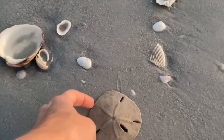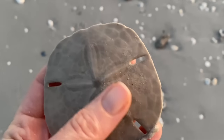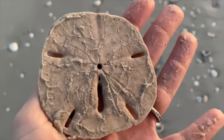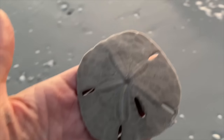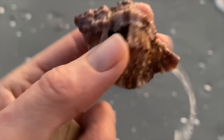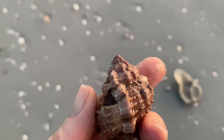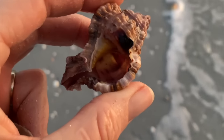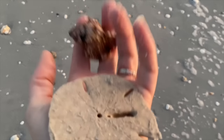And this is an urchin. We call them sand dollars. And this fella here is a keyhole urchin. I'm gonna try to wash it off, but oh wait, we have an apple murex here. Oh, it's a pretty good size one too. All right, we'll wash that one off as well. Yeah, that's decent. Oh yeah, empty, excellent.